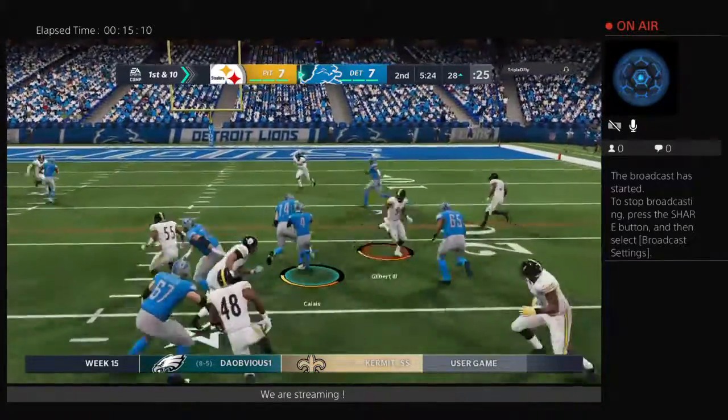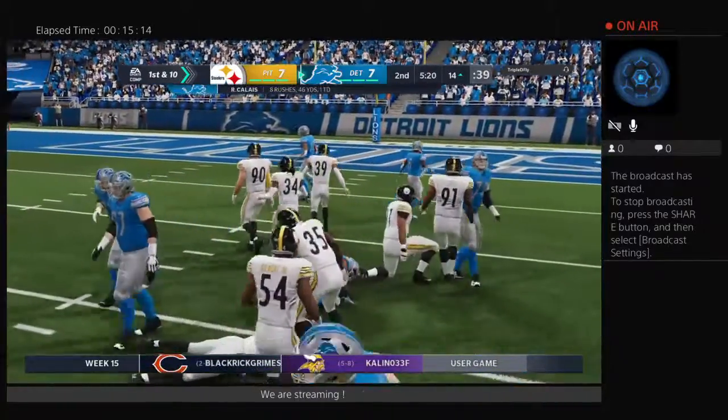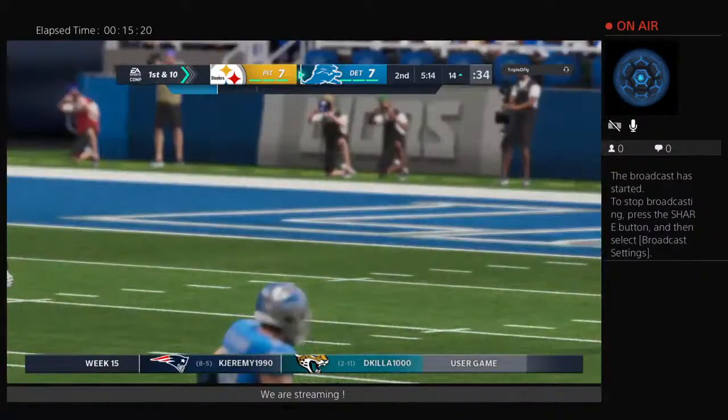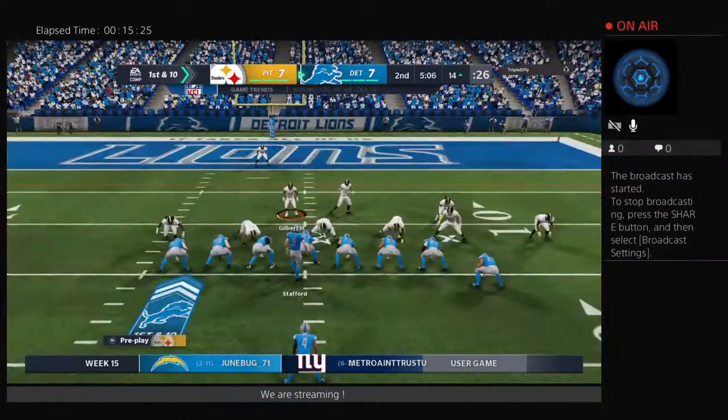Here's Calais, and they'll work it inside the 15-yard line before it's all said and done. 15 yards for the Lions there on a 1st down. He's obviously a bit of a shorter running back. Sometimes when he goes up the middle like that, he gets lost in there, and then he pops out for 10, 20 yards.